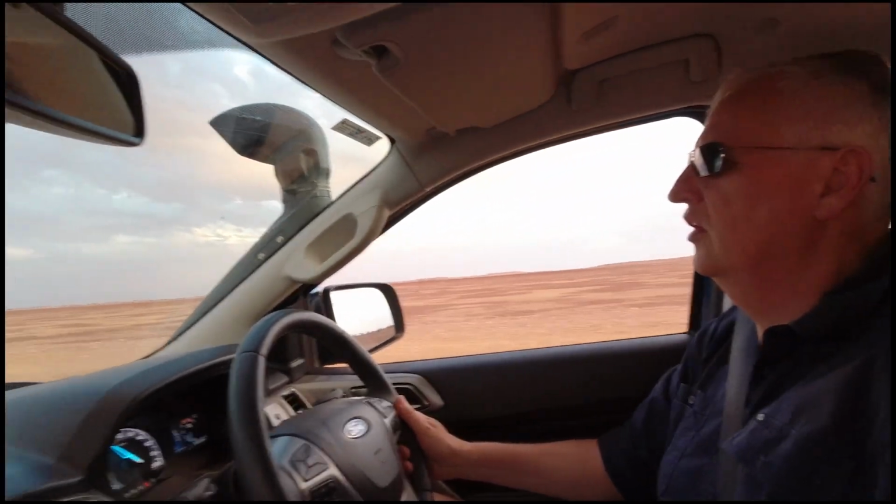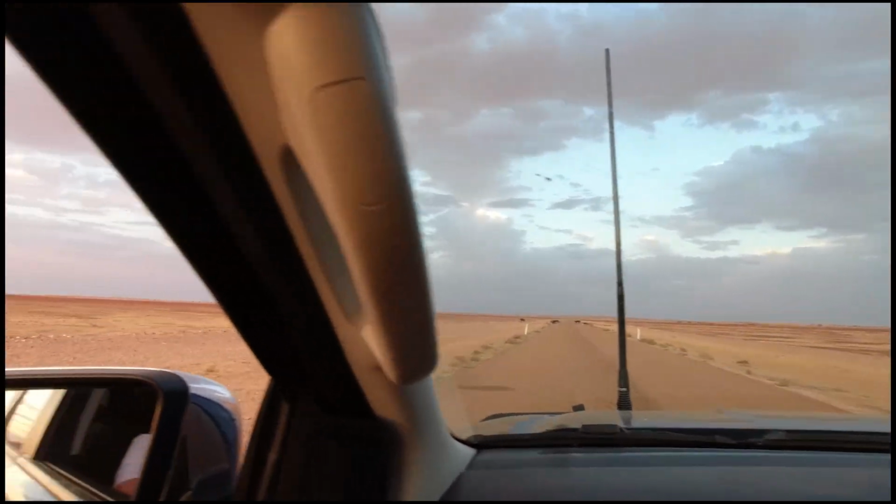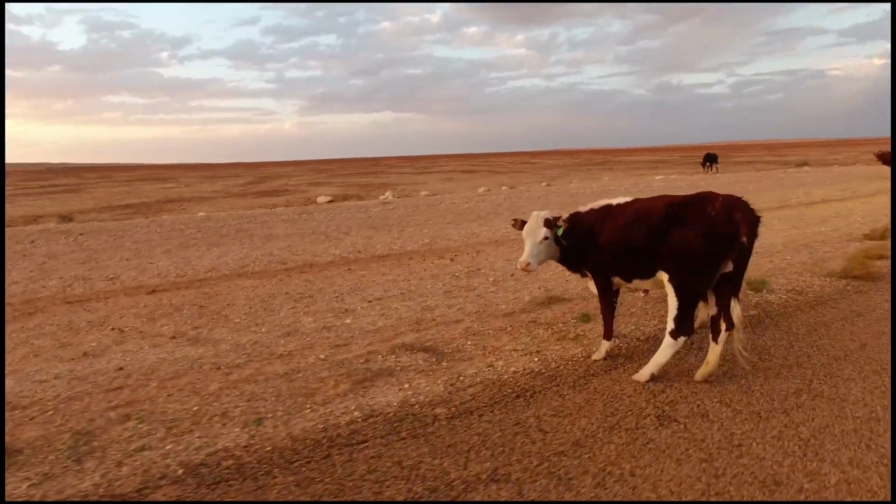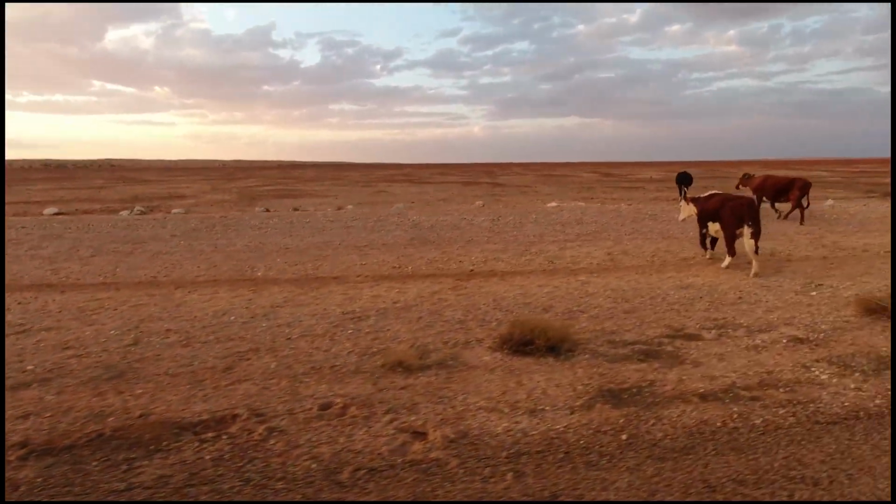A lot of it is cows. Cows. Moo. That made it move.